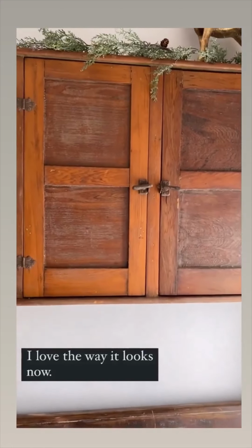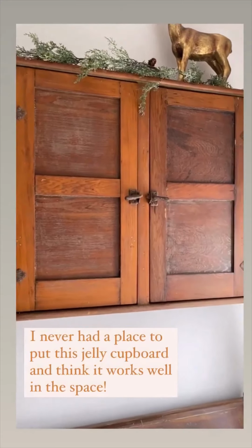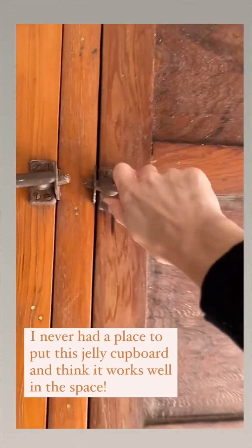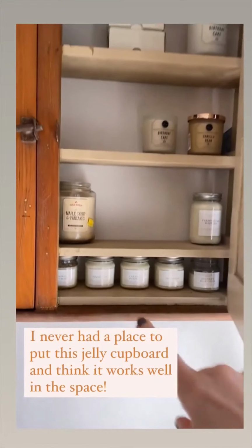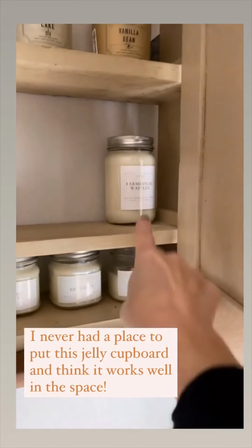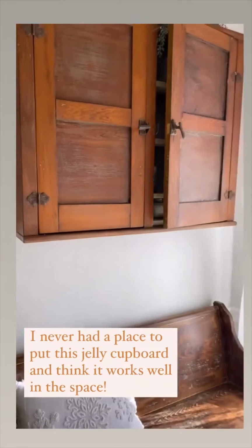And then this thing is an old jelly cupboard that I've had for years and have never ever hung before. And I put all of my candles, my Katie Cloud candles, which are my favorite. So that is this area.